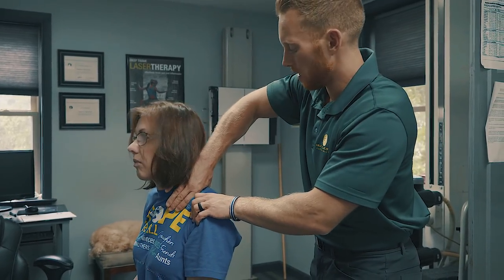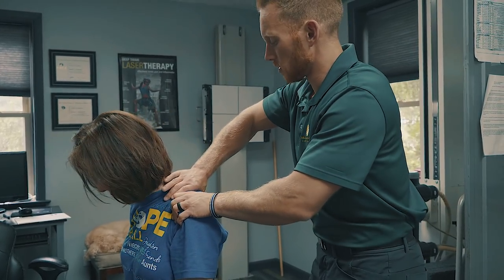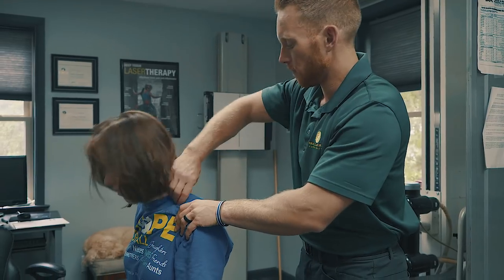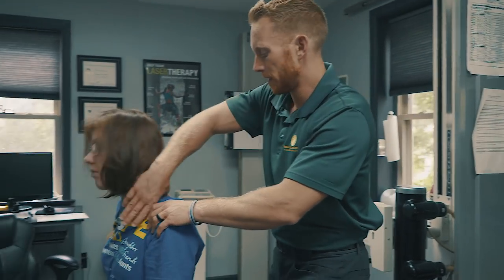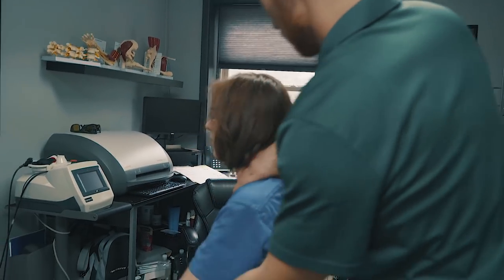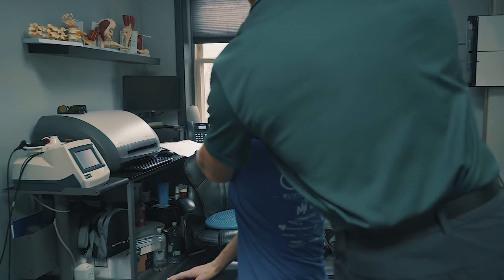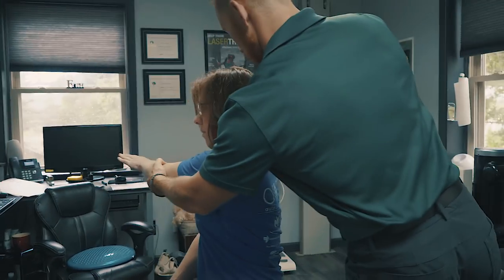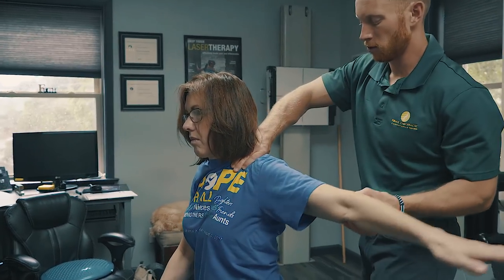Up, down, up, down. Okay, come out here. Forward and across body like this, back, forward, shoulder downward like that, perfect, back, forward.